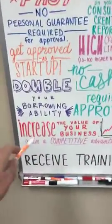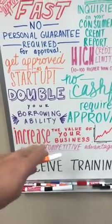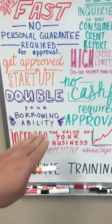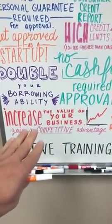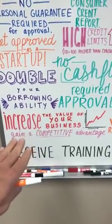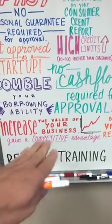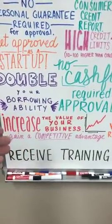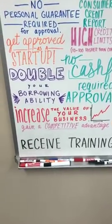It also increases the value of your business. Look, any business that has access to large amounts of credit is obviously worth more than one that's not. And even if you're not selling your business, it gives you a huge competitive advantage, because anybody that has access to capital in an industry where somebody else doesn't has a huge advantage. So if you're investing in real estate and you have an endless amount of capital, that gives you a huge advantage over real estate investors that don't.